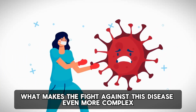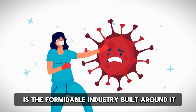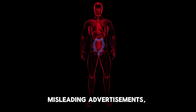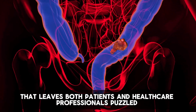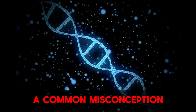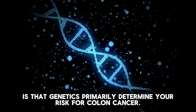What makes the fight against this disease even more complex is the formidable industry built around it, an industry driven by money, misleading advertisements, and an overwhelming amount of information that leaves both patients and healthcare professionals puzzled and often wrong. A common misconception is that genetics primarily determine your risk for colon cancer.